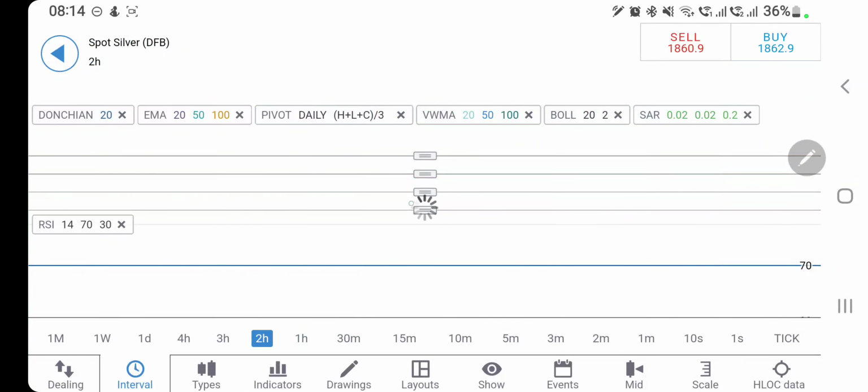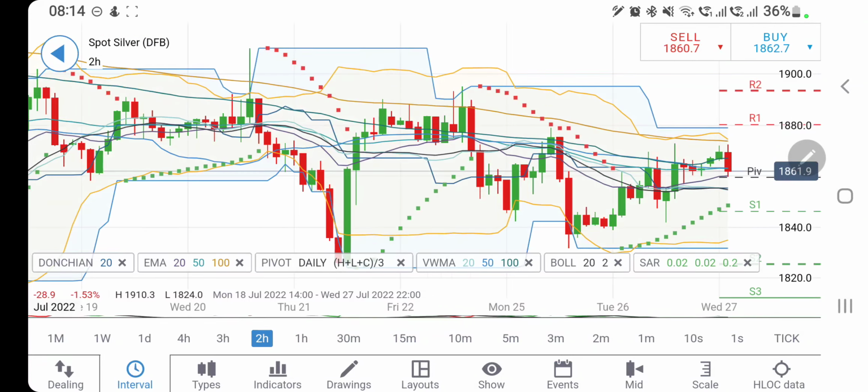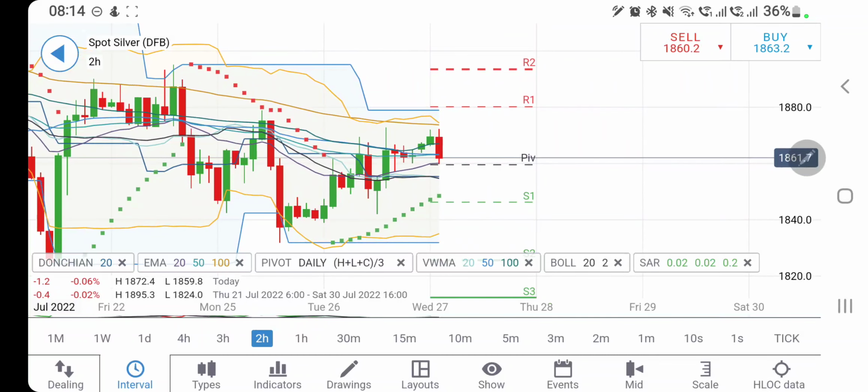RSI trading flat on the hourly charts. Look at the 2 hour charts now. On the 2 hour charts, this is trying to give you a breakout, taking the support at 1860 and then the support at 1855. This is very strong support on a 2 hour charts, 1855 levels.